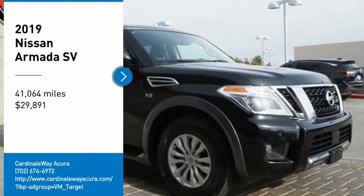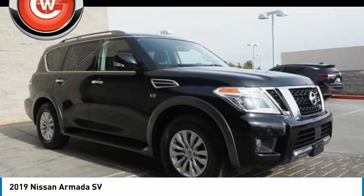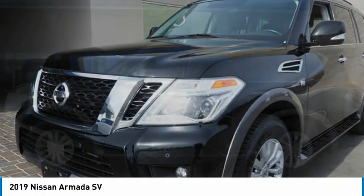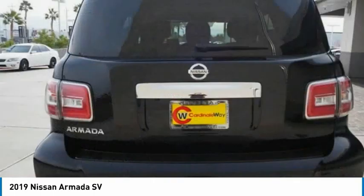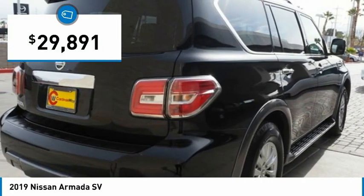Make a great choice today with the 2019 Armada. The Nissan Armada is a full-size SUV which seats up to 8 comfortably. It boasts a powerful engine and has a 9,000-pound tow rating, which puts it at the top of the class. Set foot in an Armada and set off on the ultimate driving adventure, and it is priced below $30,000.